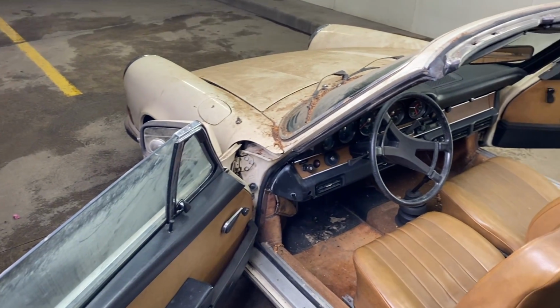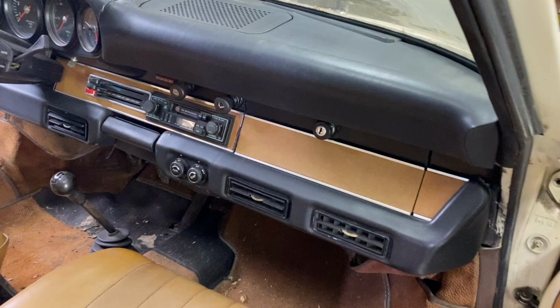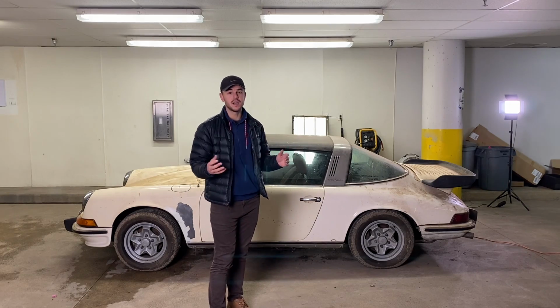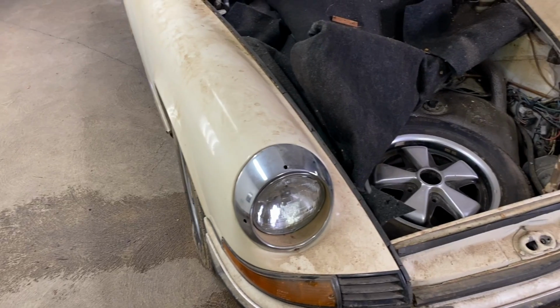The interior on this car is super clean as well. For sitting so long and being a Targa, I thought it'd be in worse shape, but the miles actually show true because it's super clean in there, and hopefully it comes out looking mint. So this 1973 911E Targa is actually a super rare air-cooled car.